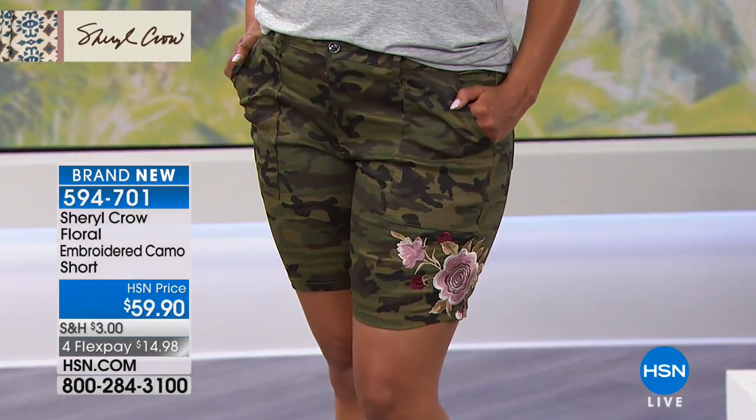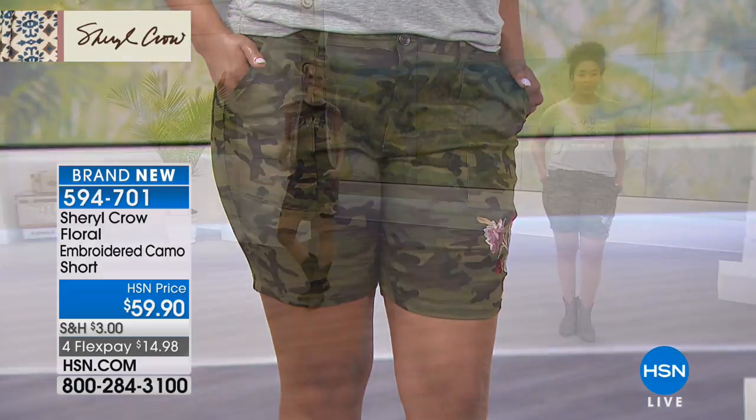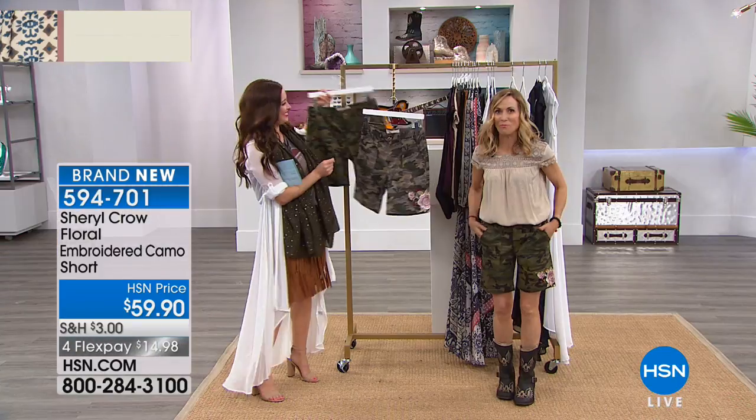Yes, really comfortable. Love them with our little vest. That was one of my favorite pieces. Was it? Yes. Yeah, that continues to be everyone's favorite piece as well. Note to self, put the vest on with the shorts when I get home tomorrow.